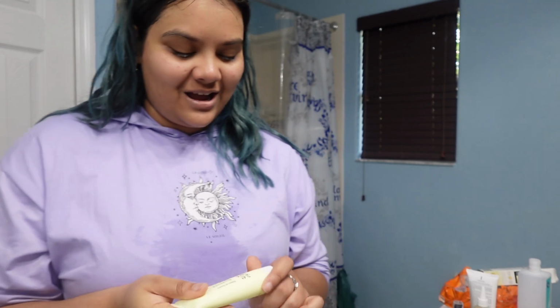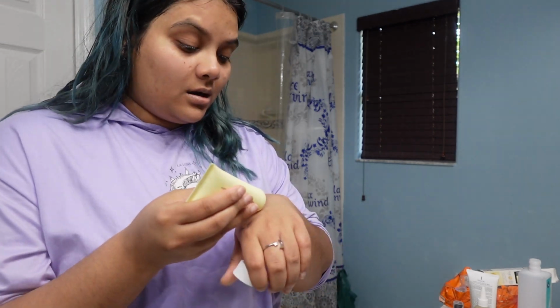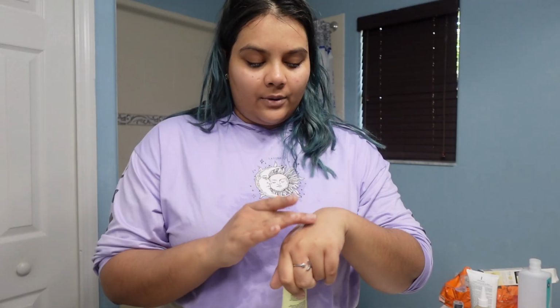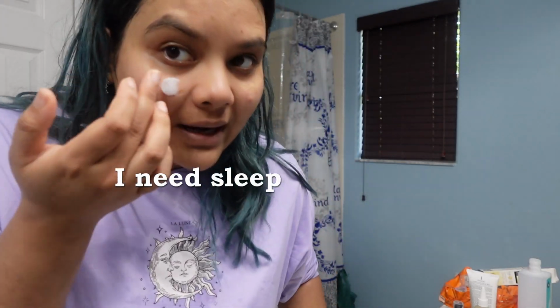I did already test this one on the back of my hand just because I was worried when I first came in. And do I think it's gonna do much for sunscreen? Probably not. Are we still gonna put it on? Yeah. Now when I put it on, it gave me a slight white cast. That's a lot. But it almost dried kind of instantly into my skin and then it blended in.